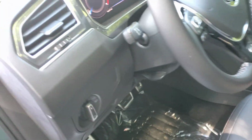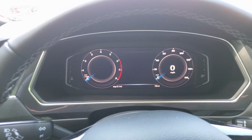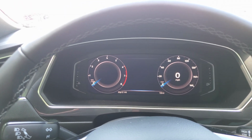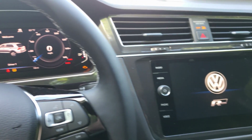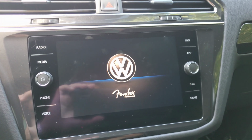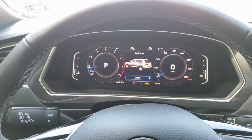Now, moving on to the inside. The first thing that you notice is this beautiful digital cockpit. And as I turned it on, there it is. There's your R-Line Fender tuned audio badge for your Volkswagen Tiguan.